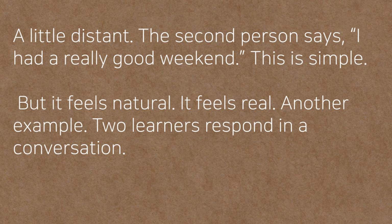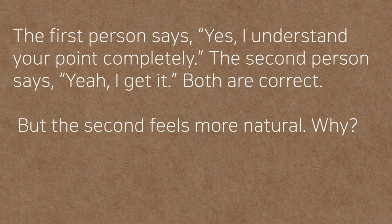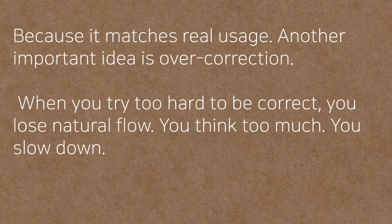Another example. Two learners respond in a conversation. The first person says, "Yes, I understand your point completely." The second person says, "Yeah, I get it." Both are correct, but the second feels more natural. Why? Because it matches real usage.